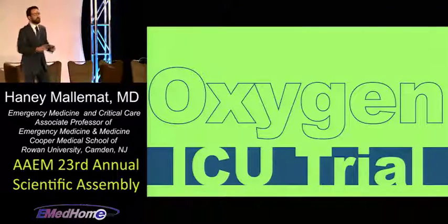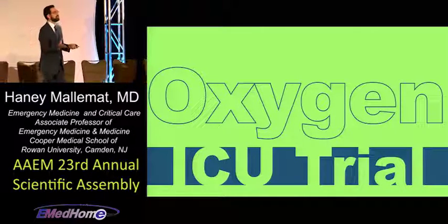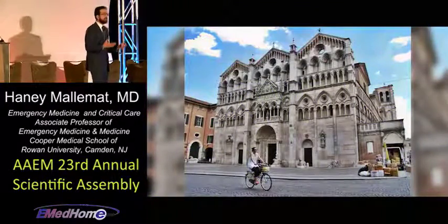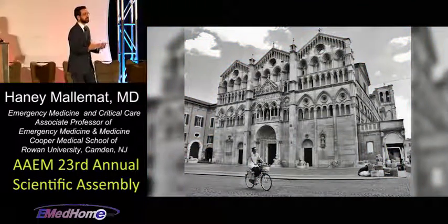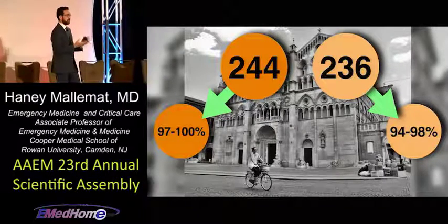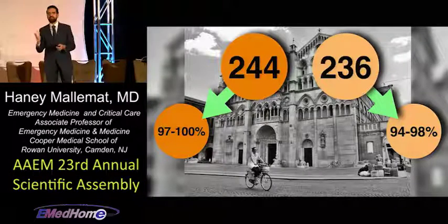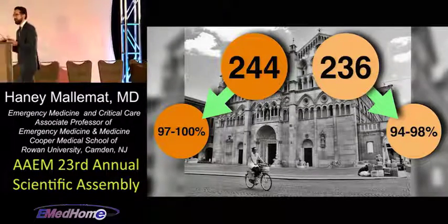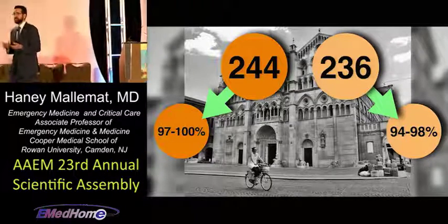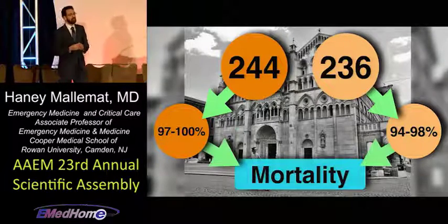And what they wanted to do, in all comers to an ICU who are going to be there for 72 hours or more, was see which FiO2 level would be appropriate. This was done in Modena, Italy. This was the region that had that major earthquake a couple years ago. And they randomized patients to have a liberal or conservative oxygenation. So the people in the liberal group, they would say 97 to 100, their PaO2 can go up to 150. And in the conservative group, they kept the sats between 94 and 98, and they kept their PaO2 anywhere between 70 and 100. And what they were looking at was the rate of mortality.